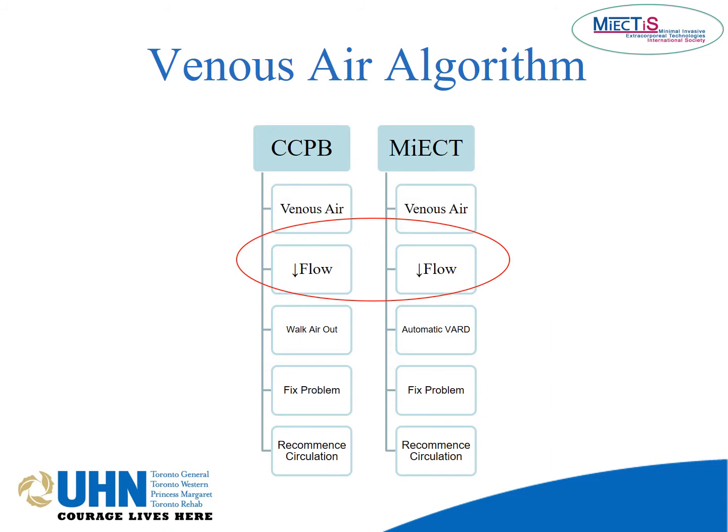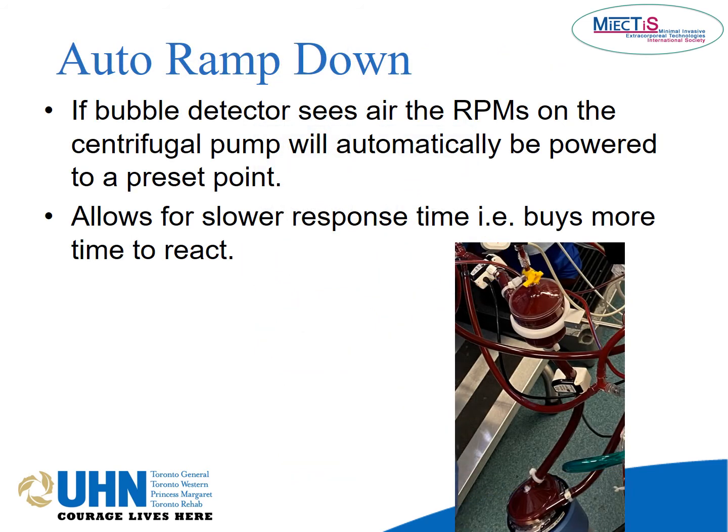So again, as part of the venous air algorithm, if you start seeing venous air, it doesn't matter if you're in conventional cardiopulmonary bypass or MiECT, you're going to decrease your blood flow. The auto ramp down feature in MiECT basically decreases the flow for you. If the bubble sensor detects air coming down the venous line, the RPMs of the centrifugal pump will automatically be lowered to a preset point. This will allow you to react to evacuate the air from the venous line, decreasing the probability of overwhelming that venous bubble trap.